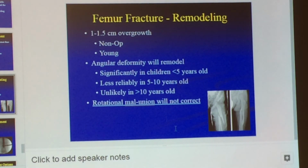these little pictures right here. The reason this is cool, so this was that kid earlier that we saw, and we were like, gosh, it's not an appropriate angulation. But over time, that kid will actually straighten itself back out because the bone wants to naturally be straight, and the body will naturally pull itself back together and straighten itself out over time. So the angulation deformity will remodel significantly in kids under 5, and that's why we can do more with less. So if we put that kid in a spica cast, 9 times out of 10, that kid will do just fine by putting that cast on and just immobilizing them.